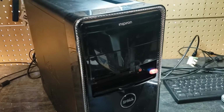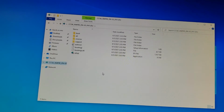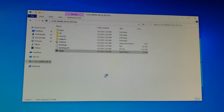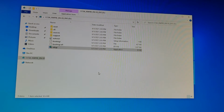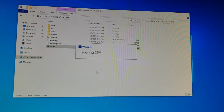Phone's being touchy. So yep, I've put in the flash drive with Windows 11 on it. It's booted up. Let's see, just out of curiosity, will it actually deny me? Yep, we're gonna install it. Maybe. There it goes. Preparing.